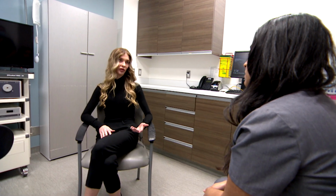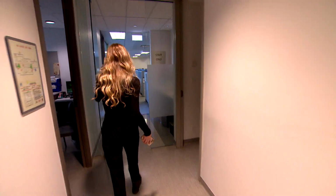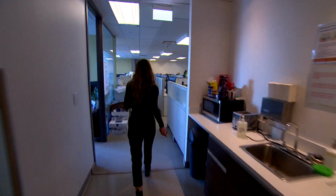For others, egg freezing is more of a safety net. I actually don't know if I want to have kids in the future, but I also don't want to not have that opportunity in the future. That kind of thing. Kelsey is 32. She's a nurse at Olive Clinic and just froze her eggs this year. I actually found that I had a little bit more of a diminished ovarian reserve than I had thought for somebody that is my age. So that was a little bit surprising for me. I feel like with egg freezing, it kind of gives women the ability to sort of take back some of that autonomy and, you kind of have more control over your future.